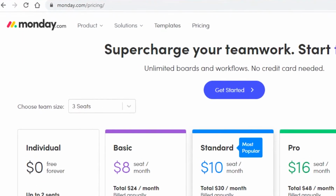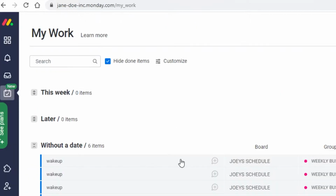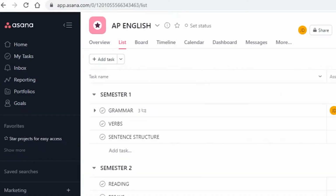First off, we're going to compare the price plans of both of these project management softwares, and then I'm going to move on to their actual workspace and what they look like.